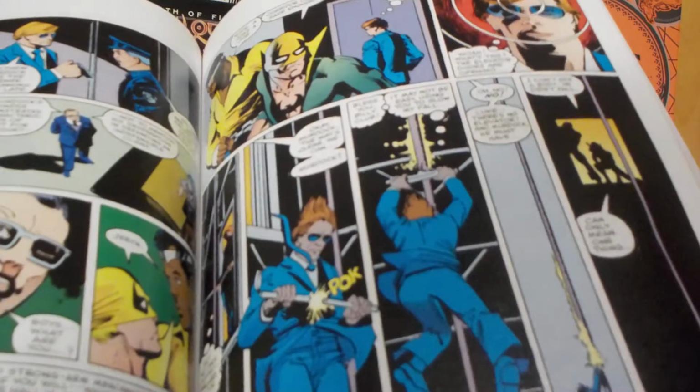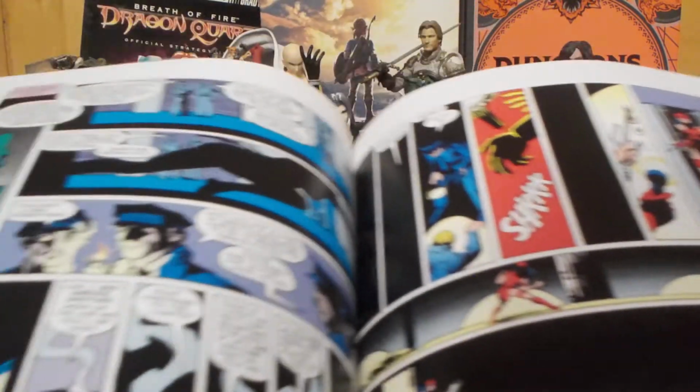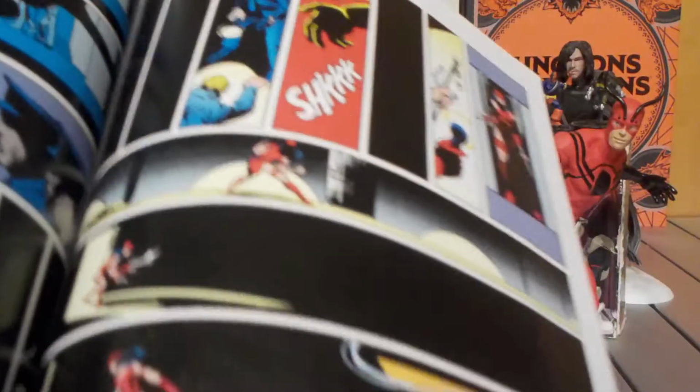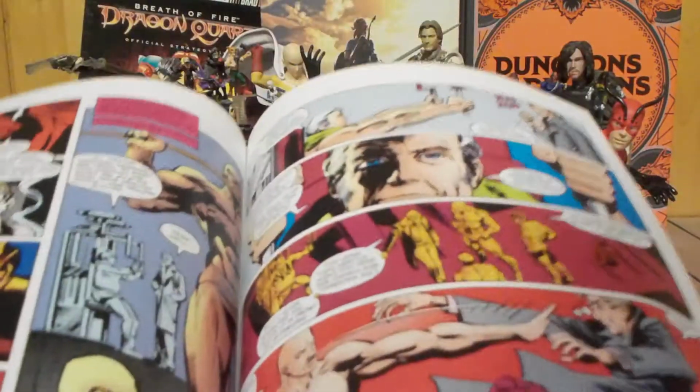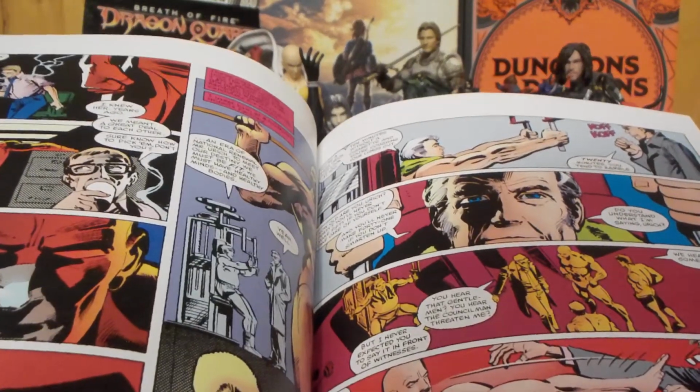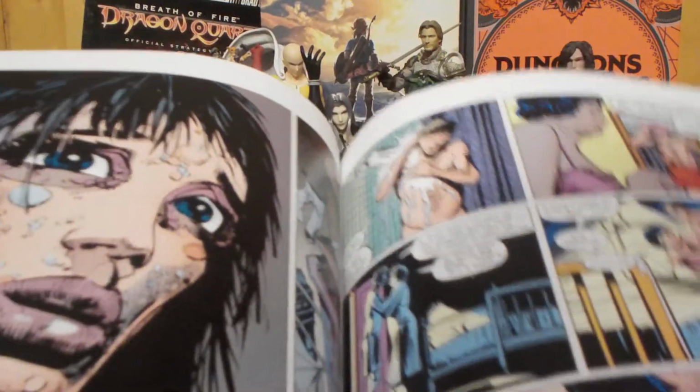A lot of people talk shit about his art, but if he's good at one thing, it's action scenes, man. Look at this, man. You can't blame Frank Miller for thinking, with art like this, that he could make it as a director. His movie sucked, but it only sucked because of too much CGI. Look at this art, man. It's fantastic.